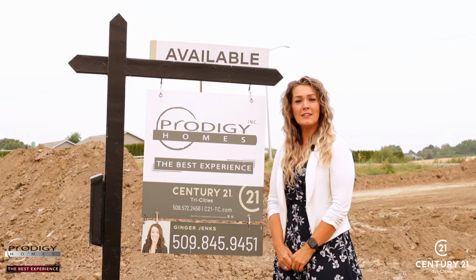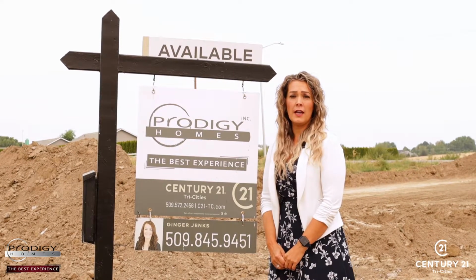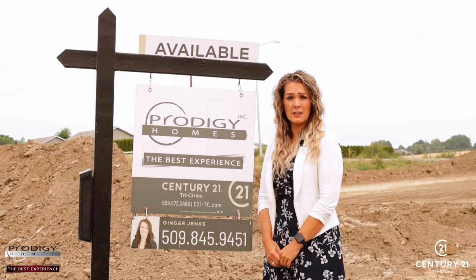All of these lots are still available to purchase. If you get in soon enough, you can go ahead and pick out most of the selections.